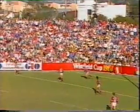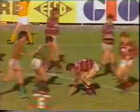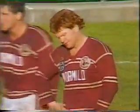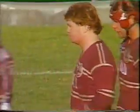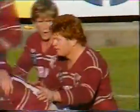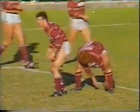Well, Gurr let that bounce over his head there. Now Ronson comes up with a run that gets him a little less than usual. Oh dear. Lost the ball in the tackle, dropped it between his legs. Vautin shakes the head ruefully. This is a golden opportunity for South Sydney to get possession.